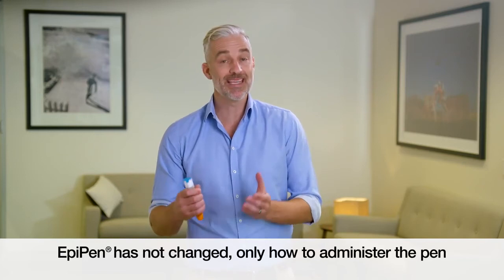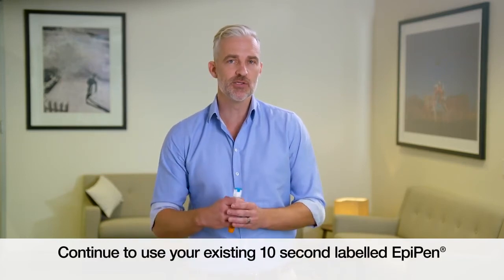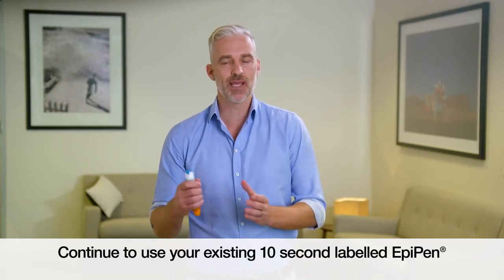Another important change is that you no longer need to massage the injection site. Simply hold your EpiPen in place for 3 seconds, remove the device, and call 000 for an ambulance. Over the coming months, the new 3-second labelled EpiPen autoinjectors will be coming into pharmacies and will gradually replace the 10-second labelled pens. It is really important to note that the EpiPen has not changed at all, and you should still continue to use your existing 10-second labelled EpiPen.